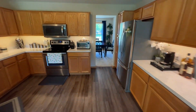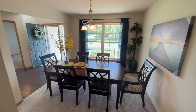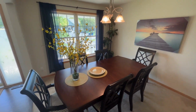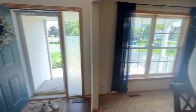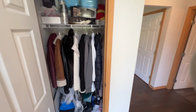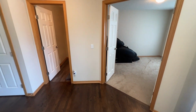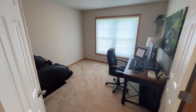Close that up. We'll just kind of make our way around the main level here. So this flows into our formal dining room. Got some great windows there overlooking that front yard. And then right off the front door, we have a coat closet here for more jackets for your guests when they come visit. Okay, we'll take a look at that front office that I mentioned, just overlooking the front yard.